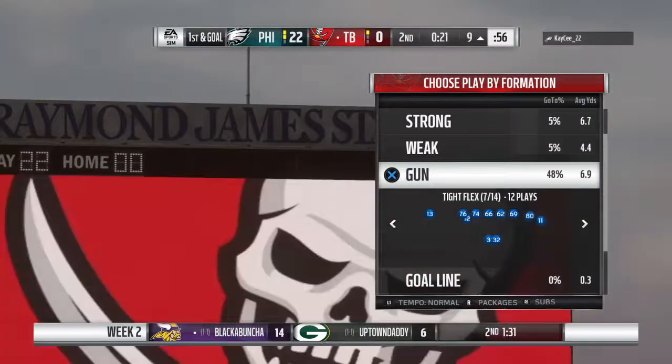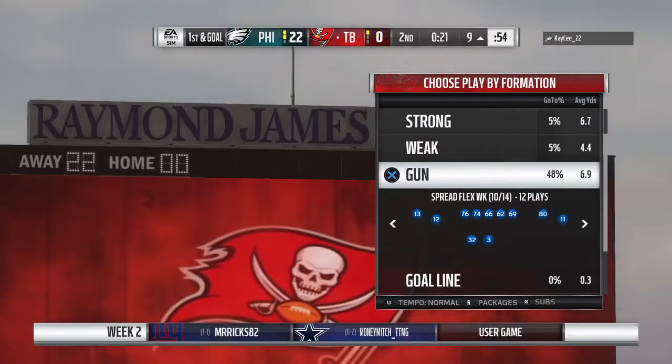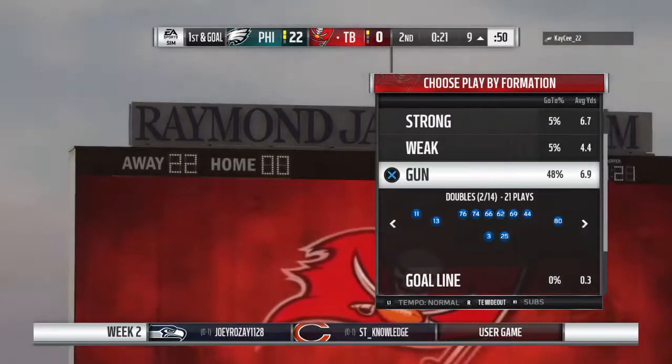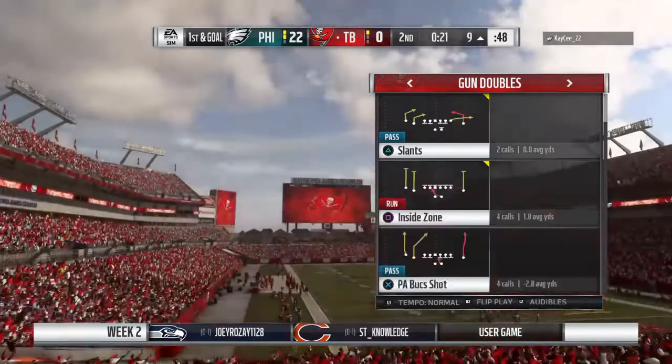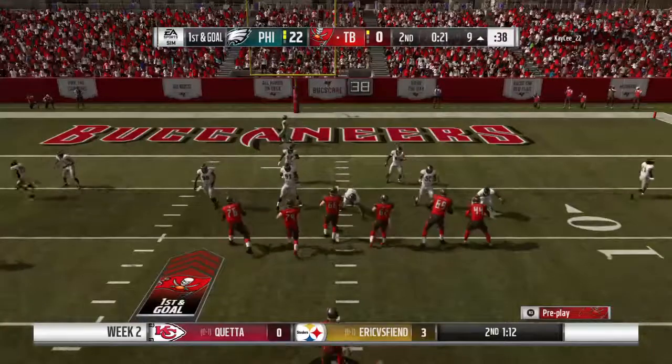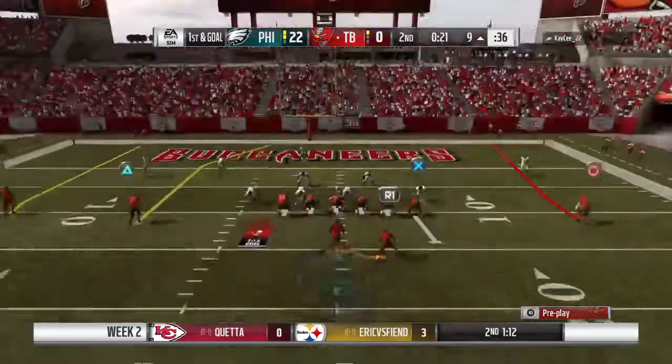And now before this 1st down play, we're going to get a timeout here, as the clock will stop with 21 seconds to go here in the 1st half. This is 1st and goal and a golden chance to get a score back here before halftime.